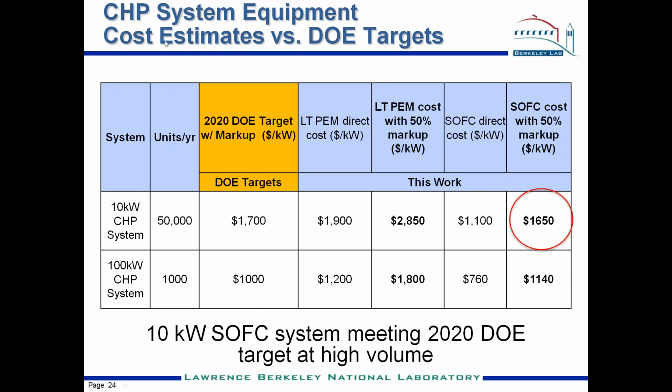So some CHP system equipment cost estimates in this work, which are bolded, versus DOE targets for 2020. And for these DOE targets, the units correspond to the annual production volume stated by the DOE. So the PEM with a nominal 50% corporate markup is exceeding the DOE 2020 targets in this work, but the SOFC is close, exceeding or meeting those DOE targets, again at these pretty high volumes: 10 kilowatt, 50,000 units per year, or 100. So this would be a 100 megawatt system for the bottom row.